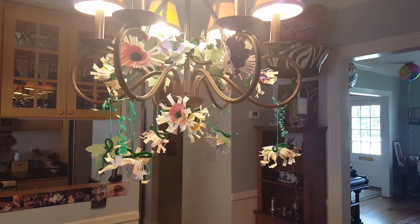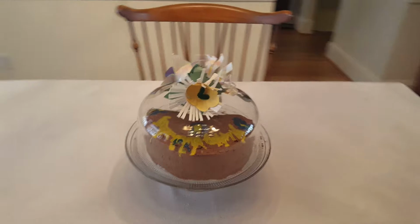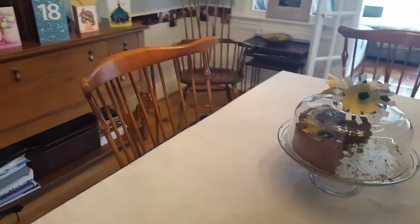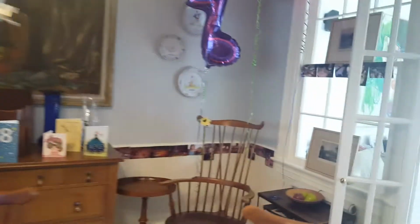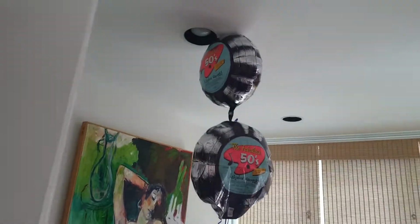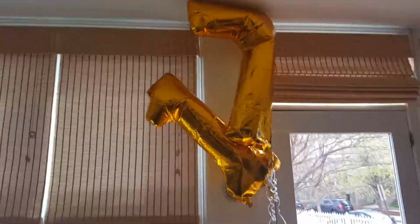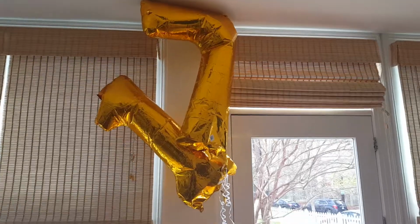And then use the flower decorations for all sorts of things around the house. We've got them on the chandelier. We've got them on the cake platter. We've got them all over. So they're kind of fun. These balloons were from her sock hop. And then 7's doing better than 1, but these were her 17 balloons from last year. And then we've got one more thing, which is fun.